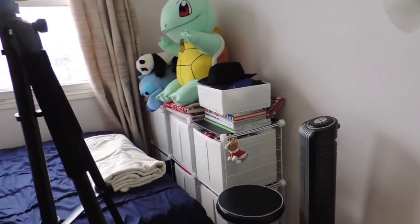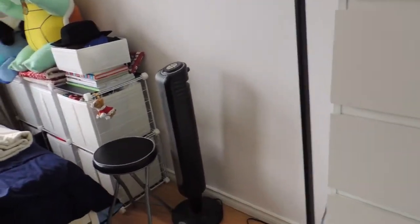So who else does this? This side of my room, one I'm showcasing, super clean and nice. And then, bam! Still have so much to do. Wish me luck.